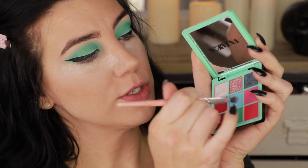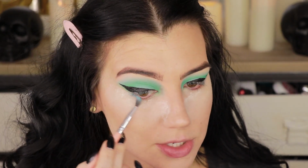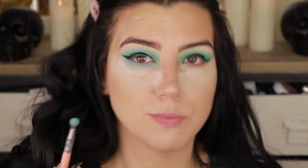So I'm going to go back into B2, this time on the BH number 7, and I'm going to start sweeping that underneath the lower lashes. I feel like we could get away with plenty of it because it's so soft and pretty, but it's still going to look like, ooh, look how much blue, it's so blue. You know what I mean?